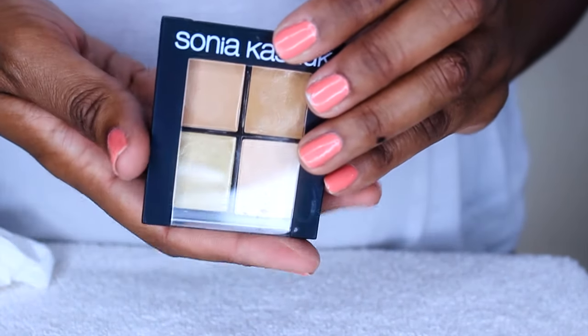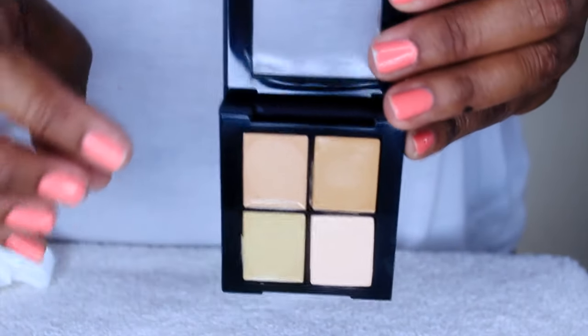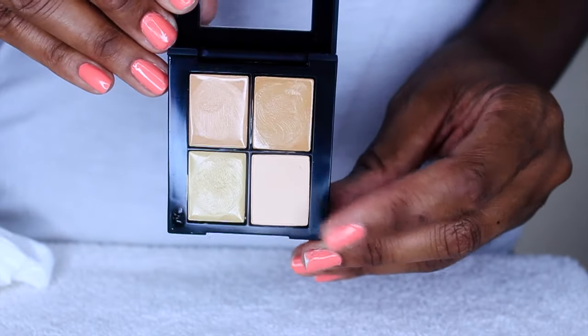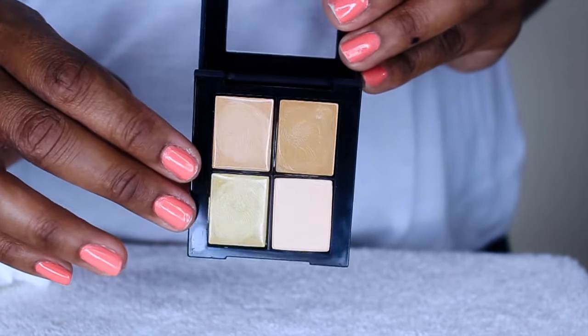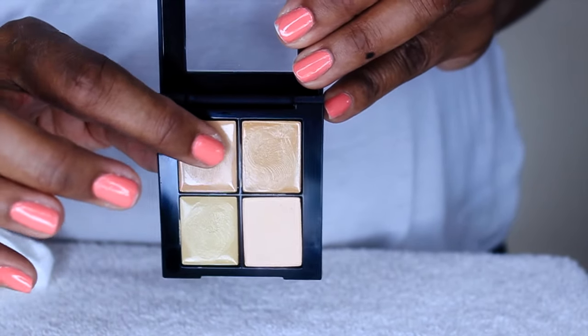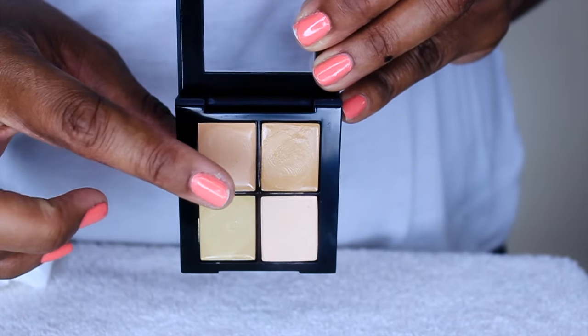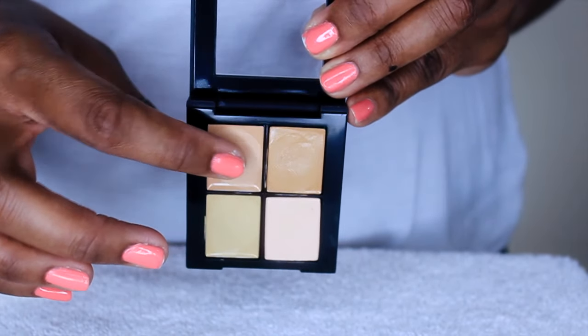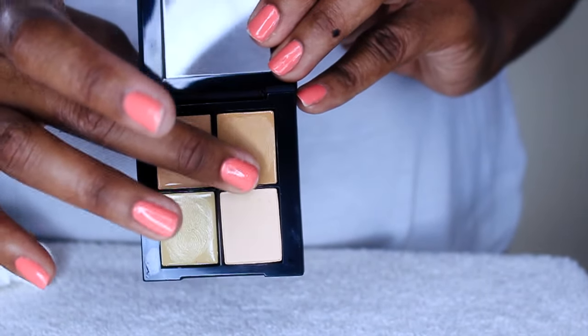And the last item to go is a Quad by Sonia Kashuk. So this is their 4-pan concealer packet, and this is in the shade Medium. So you get 3 concealers and you get 1 pan that is just like a setting powder. What I've noticed with this concealer is it has an olive base, a neutral undertone to it. I am warm tone, so it doesn't work on me.